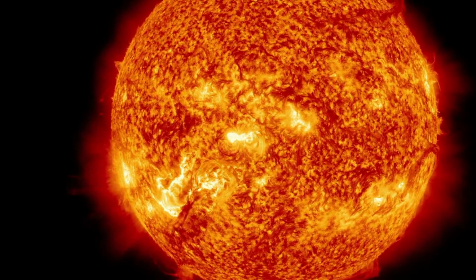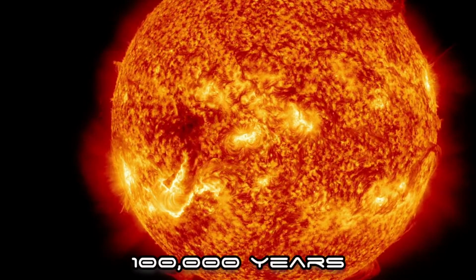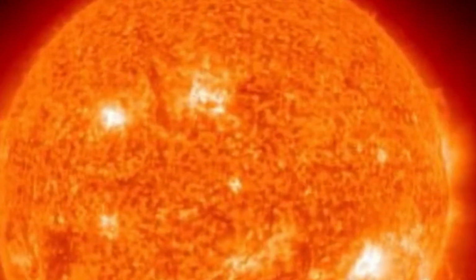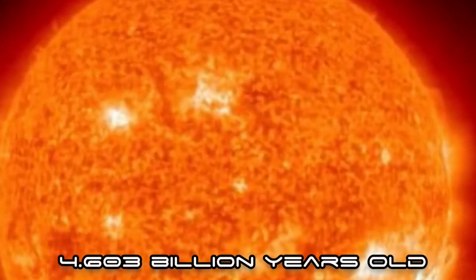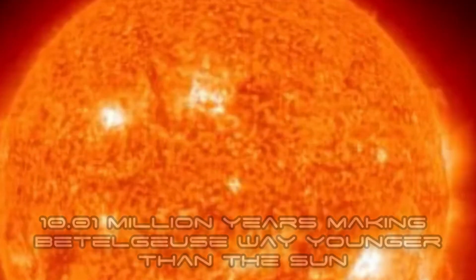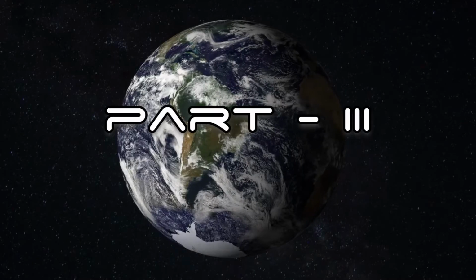and is expected to end its evolution with a supernova explosion, most likely within 100,000 years. Due to this event, called the Great Dimming, scientists speculate that Betelgeuse will go supernova. Not to mention the Sun is about 4.603 billion years old, and Betelgeuse is only 10.01 million years old, making Betelgeuse way younger than the Sun.